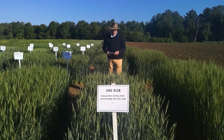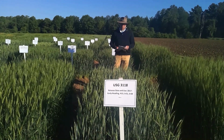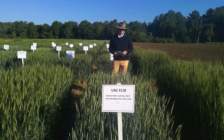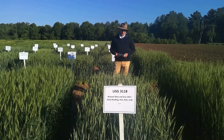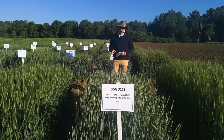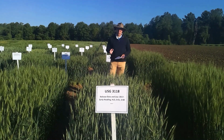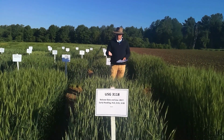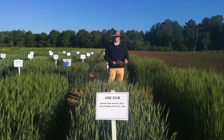In 2017, we also released USG 3118. This is a short, early heading, good test weight variety that has lots of disease resistance in it. Resistance to Hessian fly H13, has excellent resistance to stripe rust and leaf rust. Also, most of you have heard of Ug99 and the stem rust problem, which is a different pandemic than what we're currently facing. So stem rust is a potential threat, and so this variety has very good stem rust resistance.